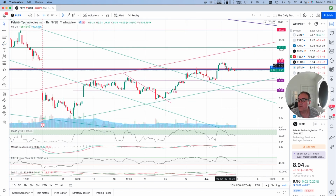So first hour of the day here, looking at the 1 hour chart, first hour of the day, we have a drop down. So yeah, like Tesla a little bit. So a drop down, but then we maintain ourselves quite well. And on the 1 hour chart, the stochastic is very close to 60. So still a decent day, still an okay day.